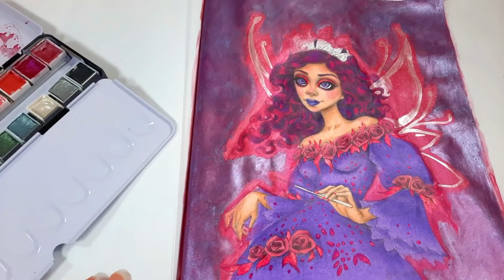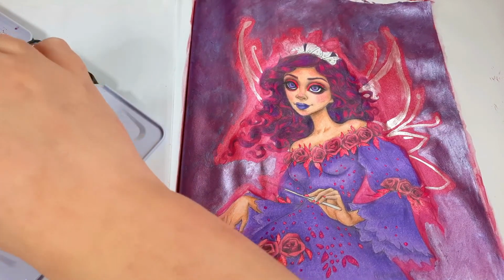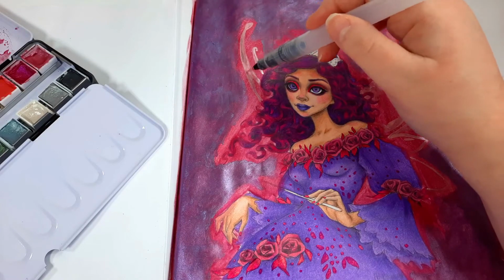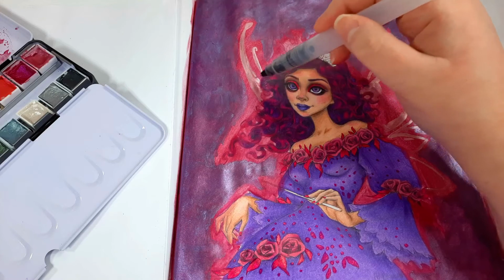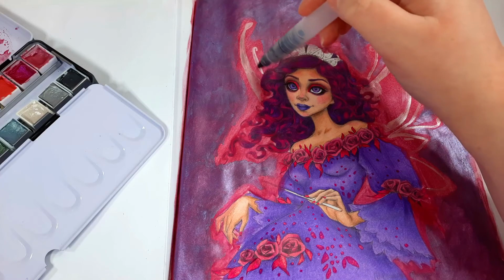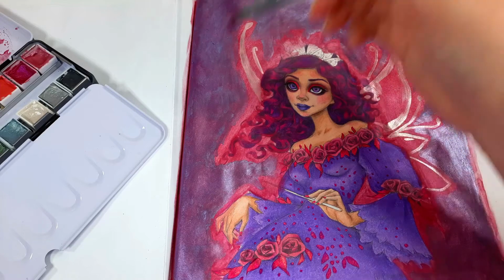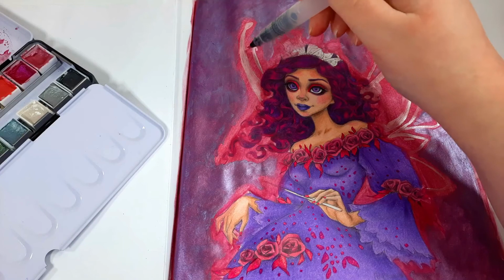zoom you in a little bit, like that, and just, oh, did you hear me elbow? Just do the watercolour on the wings. And then we'll let it dry, and then I'll show you the background. I'm not going to show you the finished page today, but I'll come back and just add a clip on the end when I've finished the whole page.